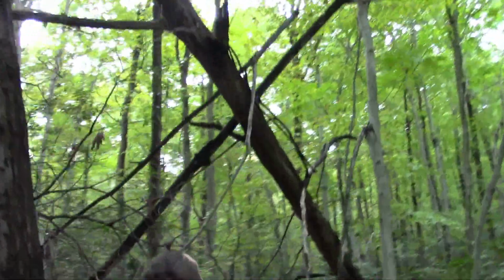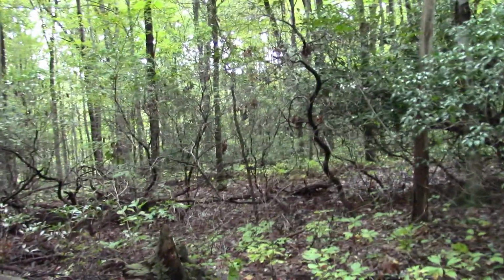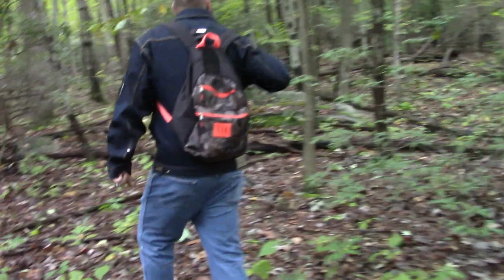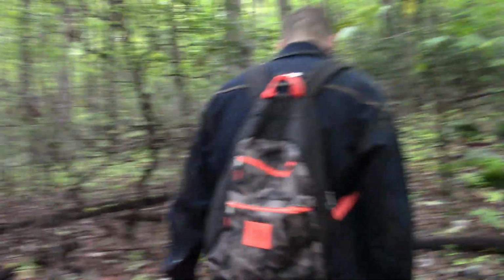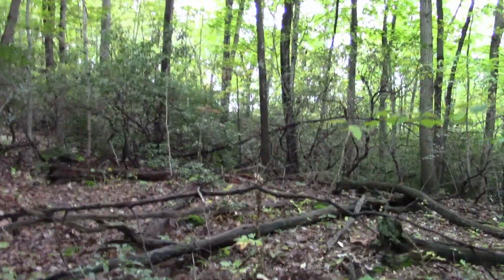Look above you. Got sticks just hanging there. Up on. Huh? It's just stuck in the ground. Thought I seen something over there.